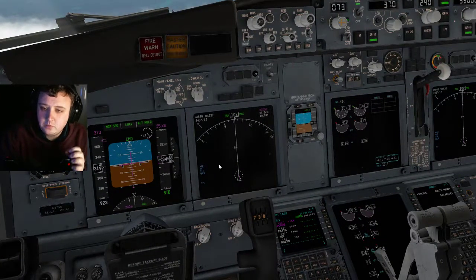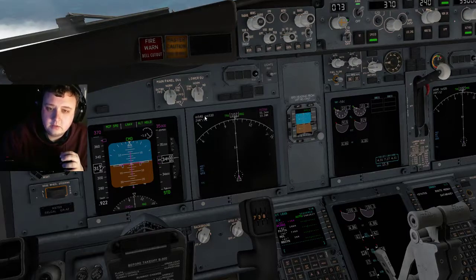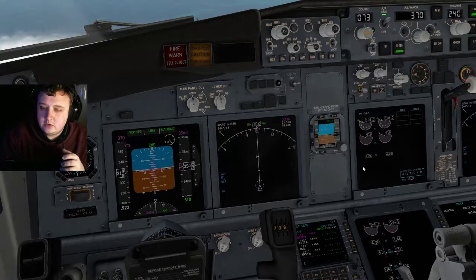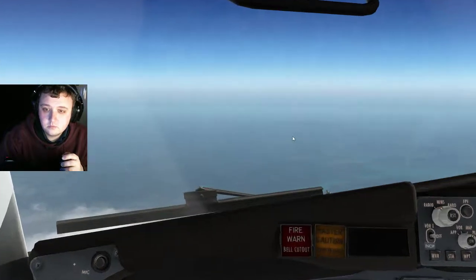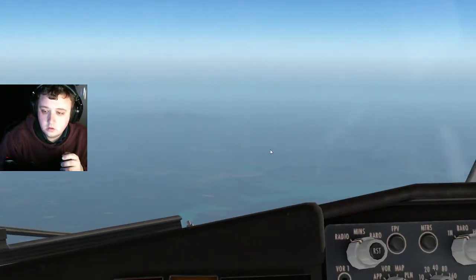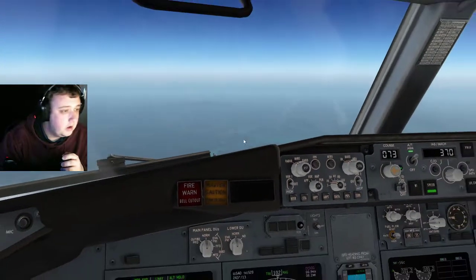So burning about 4.8 right now. Ground speed of 540, 4.8. Flying about 2 hours and 8. Yeah, we should have lots of fuel left. There's not much out there right now.